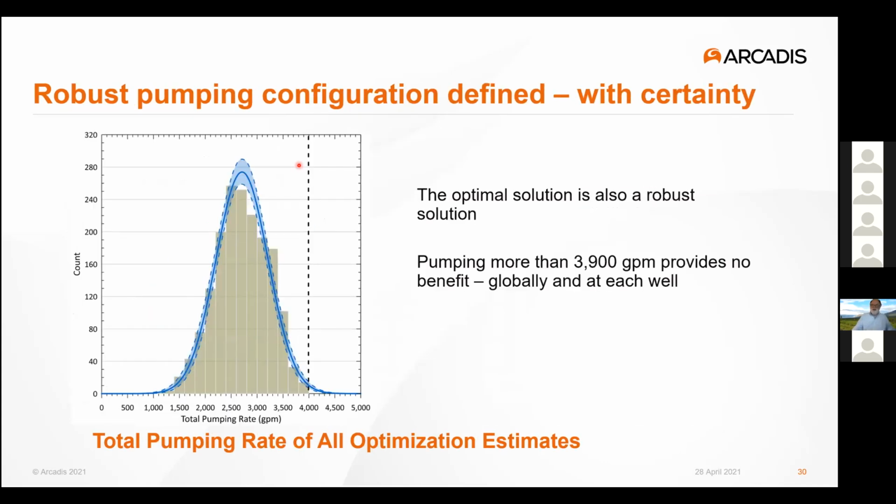And there's also a robust solution as well, and that when you plot it up and you look at it in terms of counts versus total pumping, we have a robust solution, and 98% of the solutions are worse than what you have. It also answers that question implicitly: am I missing something? Is there something out there that I could have operated at a higher rate to find a point that might be a little bit better? And the answer is no.